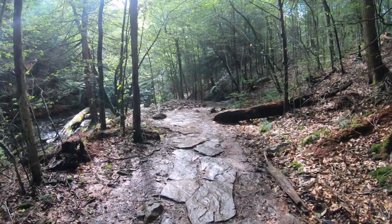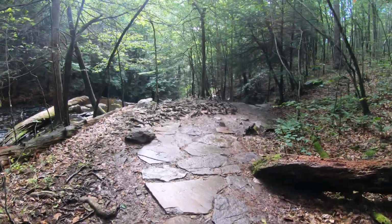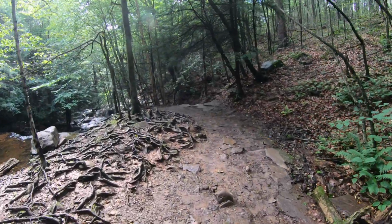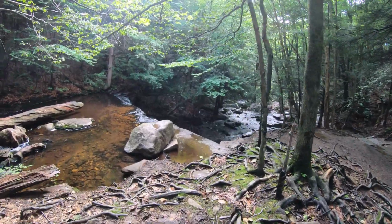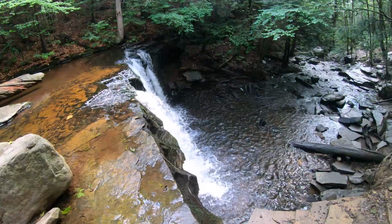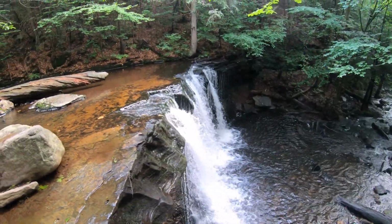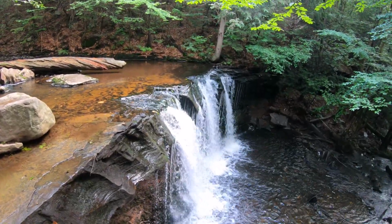Which is really, really nice. Pretty amazing, right? Oh my gosh, we're coming up on another falls. Holy schmoly. We are coming up on another waterfall. Look at this, Tony. That is beautiful.